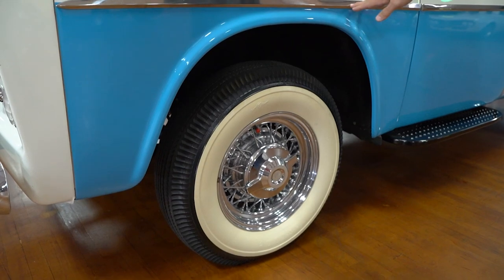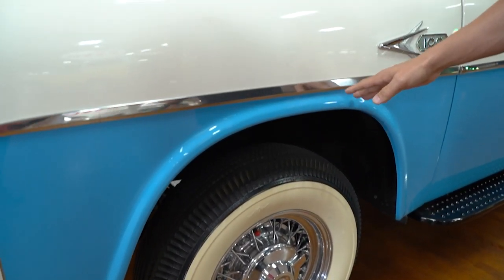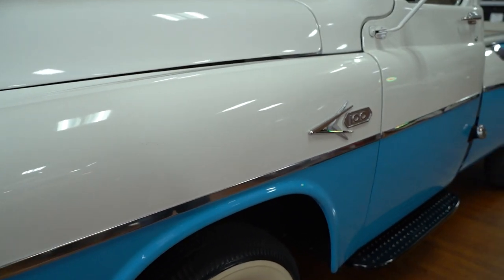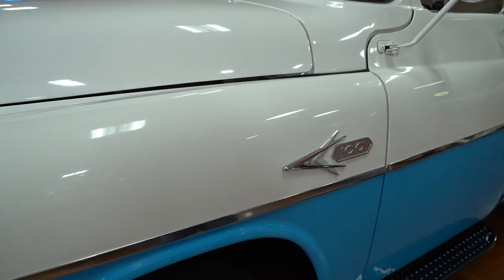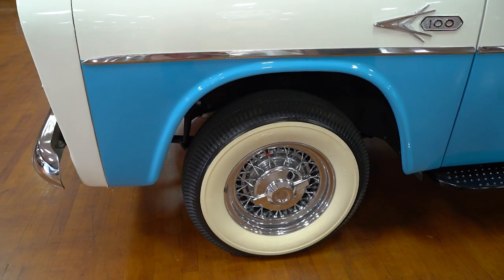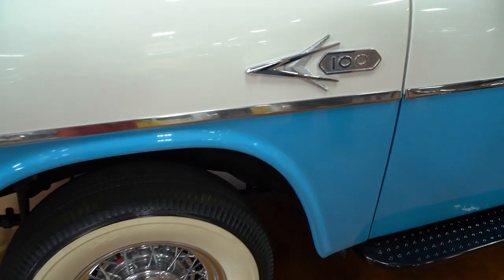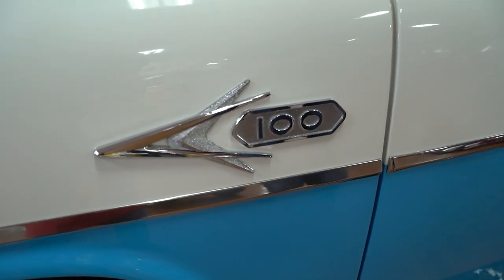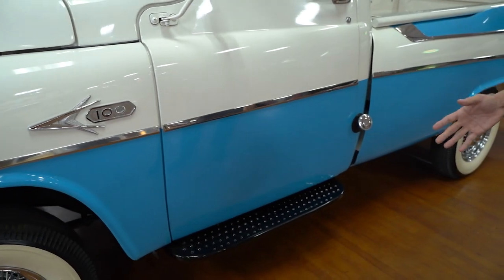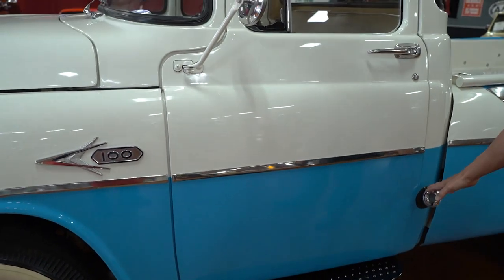You can see chrome there separating the Pacific blue and then maybe an off-white. It's not a gleaming white, but maybe a little bit of an off-white color. White sidewalls there. The proper wheels for the truck. The 100 logo there on the driver's side front fender, which is the designation, of course, for the D100. You do have a step panel there, a running board, per se, to get into the driver's side of the truck. Filler tube for the gas tank.